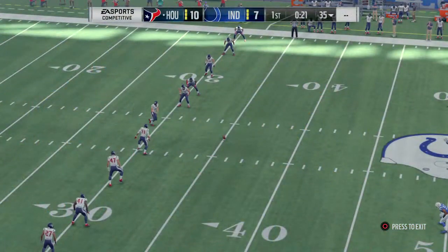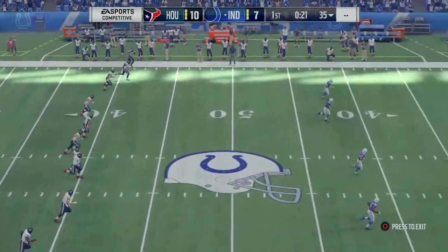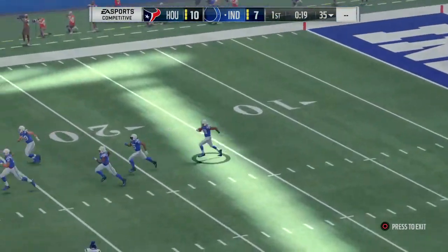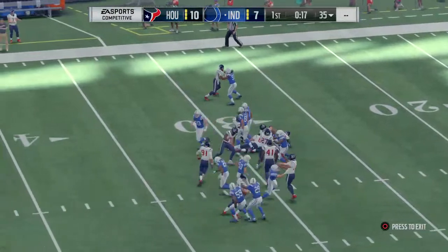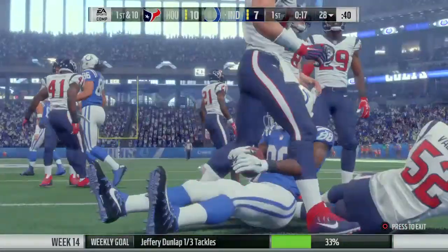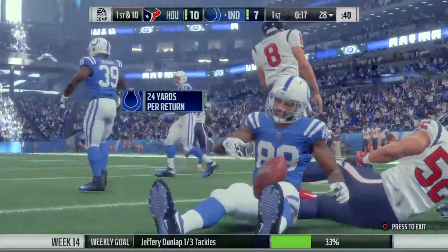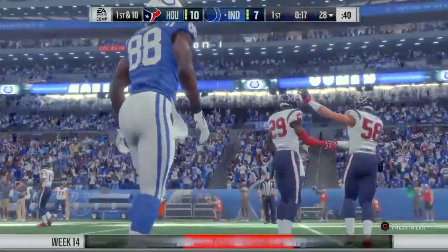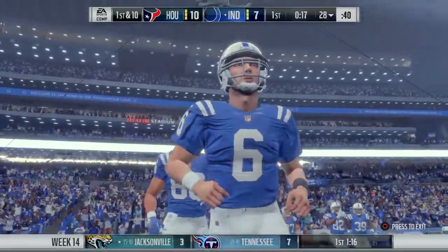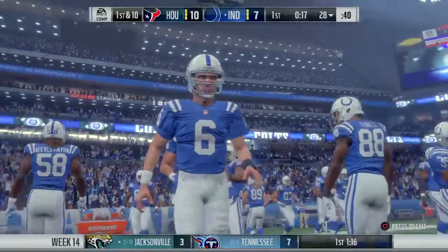Set now to kick this one away, and off it goes. This is taken at his 4. And he's up across the 25 and down at the 28-yard line. And now Indianapolis set to take the field, hoping to do better than they did their last possession when they punted the football.